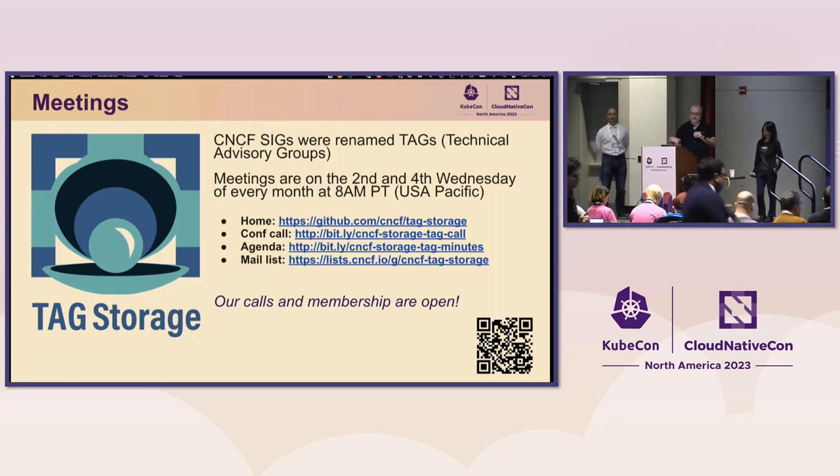We have meetings every second and fourth Wednesday of the month. All the meetings are open. And on every slide where we have some links, please take a quick pic of the QR code, and that will take you to the repo that we're talking about.